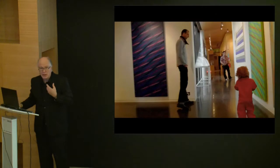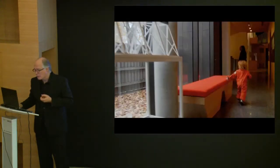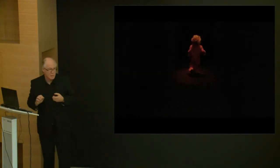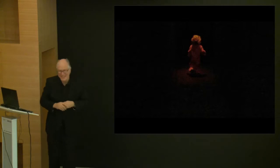And this to me was very exciting because it talked directly to the idea of this scenographic landscape of how we experience both the spaces of the building and the art. And finally she disappears into the black room in her little spacesuit. I think it's a really nice image, that one.